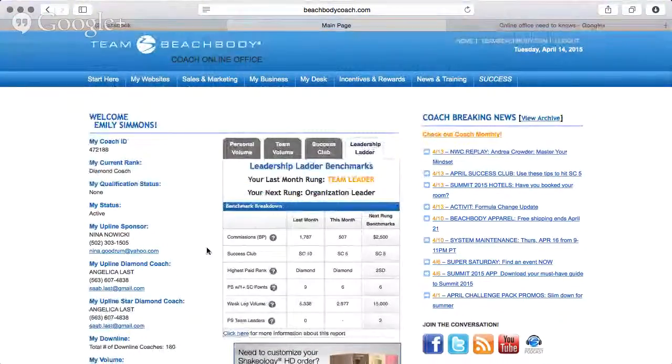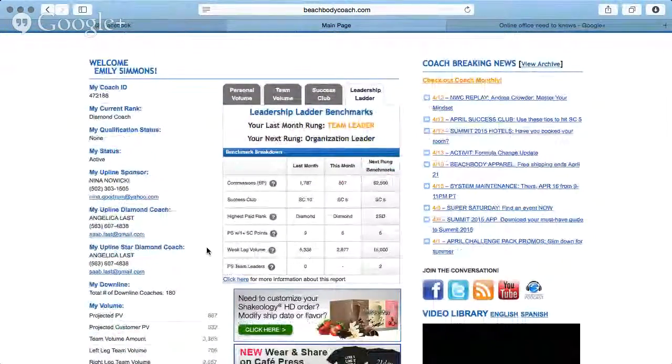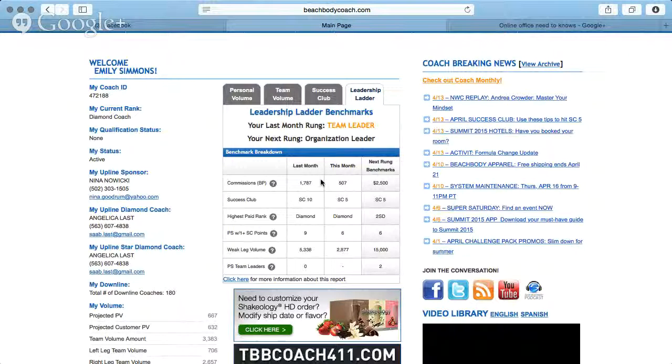Leadership ladder. This is a pretty cool new thing that they just added recently. It keeps track of your commission, your points, your paid rank, how many coaches you have with Success Club points, your weak leg volume, and your PS team leaders. It's going to show you your stats from last month. It's going to keep track of this month's, but it's going to give you goals that you should be trying to aim to hit to advance to the next bracket.